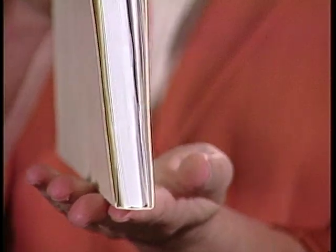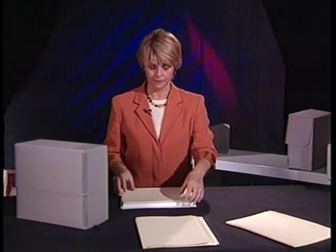Make sure the folder is not overfilled. The pre-scored lines at the bottom of the folder are guides to maximum filling. Always place records in folders or sleeves that are larger than the documents they are housing. No edges should project.